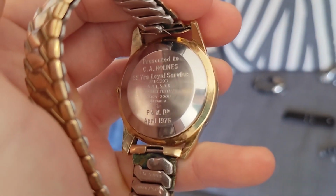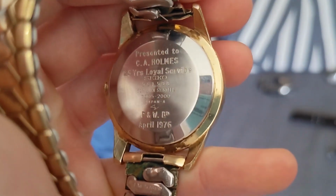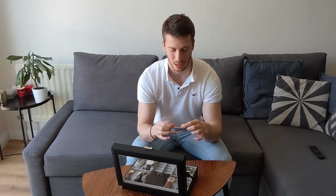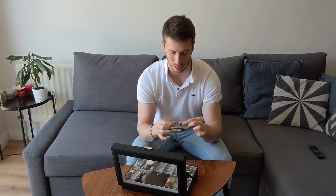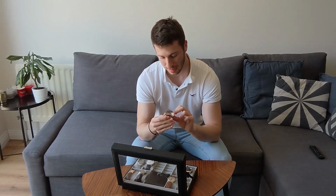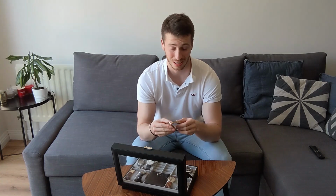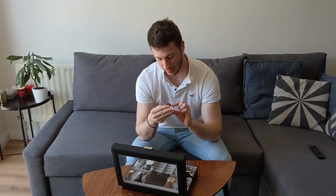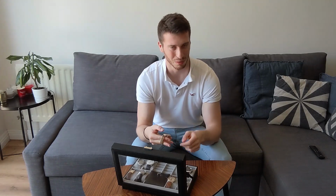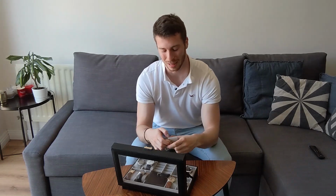So I think it's cool to know that this watch has a story, you know, like someone earned it for 25 years of work and probably wore it and probably died since, actually. And now it's here with me. So I think that's kind of cool that it's traveling through time, type of thing. So yeah, I like this.